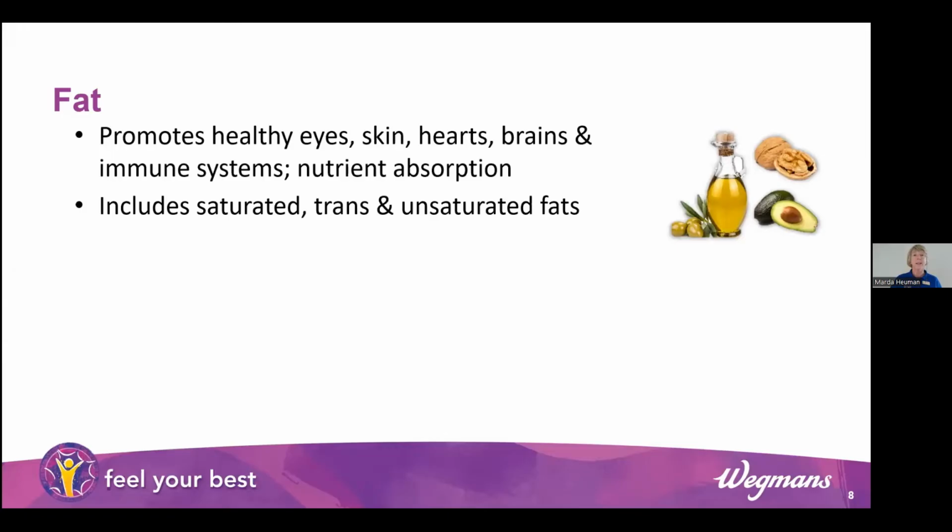Now, unsaturated fats, they may help lower our LDL or lousy cholesterol. So this is a good thing. Any liquid oil, nuts, seeds, fish, even avocados are good sources of unsaturated fats. And something that you could do as well is substitute unsaturated fats for saturated fats. For example, use olive oil instead of butter. You could eat fish more often than you eat red meat.